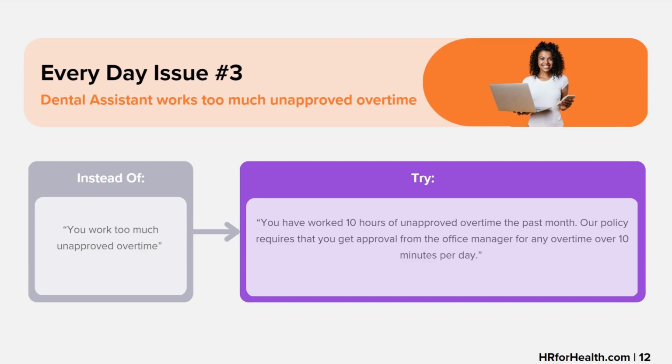Okay, so the next everyday issue is your insurance coordinator doesn't get their work done. So instead of saying you take too long to get your work done, you can try again being more objective and specific. And claims is 2 weeks. You have averaged 4. And taking it a step further, what can make tasks more efficient? How can we get you the training and tools needed to be successful in your role?